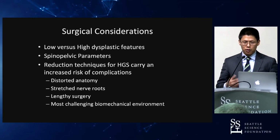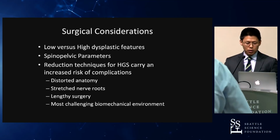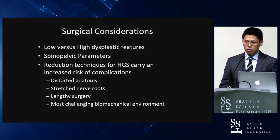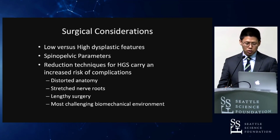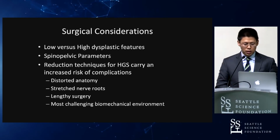So if they have a severe mismatch, they have a lot of kyphosis, I would say that I would probably not consider just an in situ fusion, because that patient down the road may have issues based on their spinopelvic imbalance or mismatch, especially for these younger patients that we're treating. And then obviously we talked about the reduction techniques.